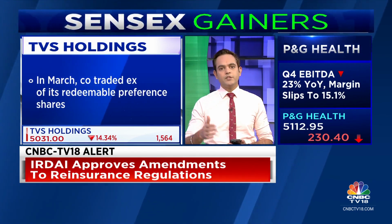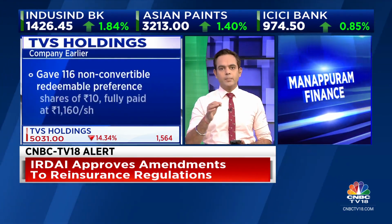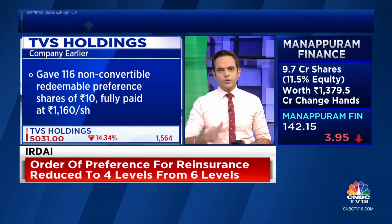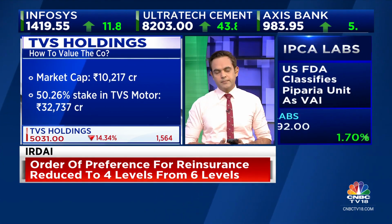its redeemable preference shares and gave 116 non-convertible redeemable preference shares of 10 rupees each. Now, 116 multiplied by 10, that comes to around 1,160 rupees per share. That was for every one share you held of Sundaram Clayton.